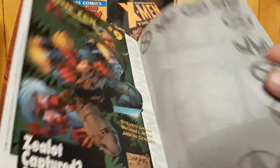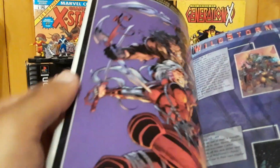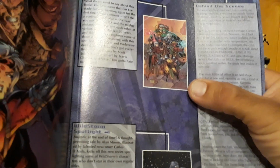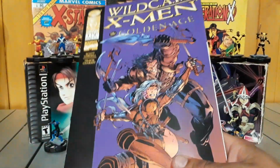I'm surprised they showed more Image stuff than Marvel at the end. I think the only Marvel thing they shilled was the WILDCATS crossover. Where was that page? Oh my god. I remember seeing it. Oh no, it's just right here. You can see the cover for the WILDCATS X-Men comic book. Which, did that ever come out? I have no idea. Yeah, it probably did. If this came out, obviously the main thing would come out.